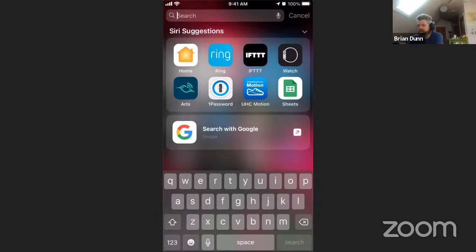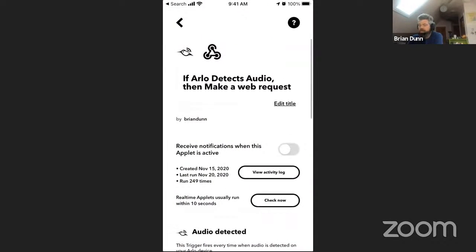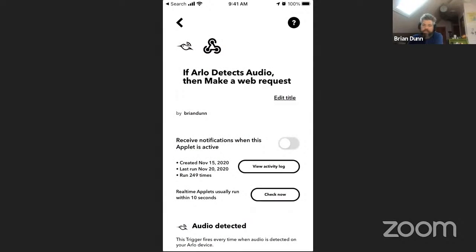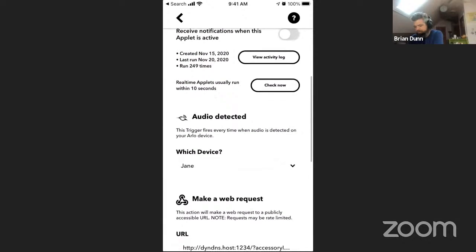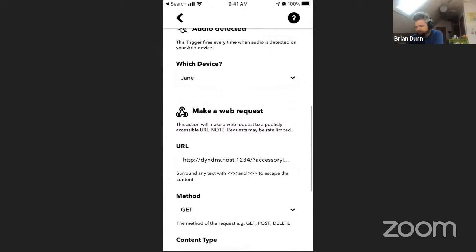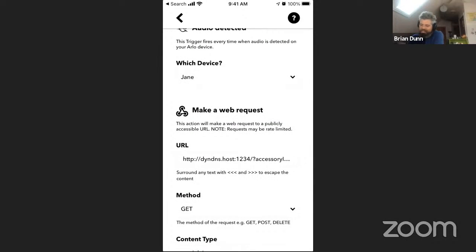The way I did that was, if this then that has an Arlo thing, and it has the audio detection. So it doesn't expose audio sensing to HomeKit directly, but it does expose it to if this then that. So I connected the audio sensor to if this then that, and then I set up a URL to go to, yeah, I already faked this so I don't have to give it away. Otherwise you guys would possibly kill my Raspberry Pi.